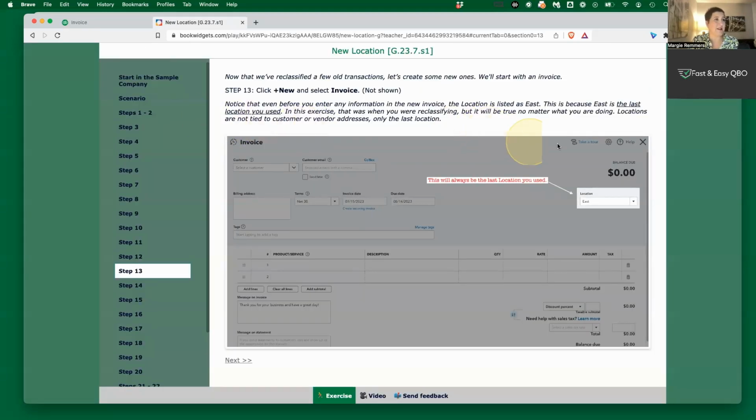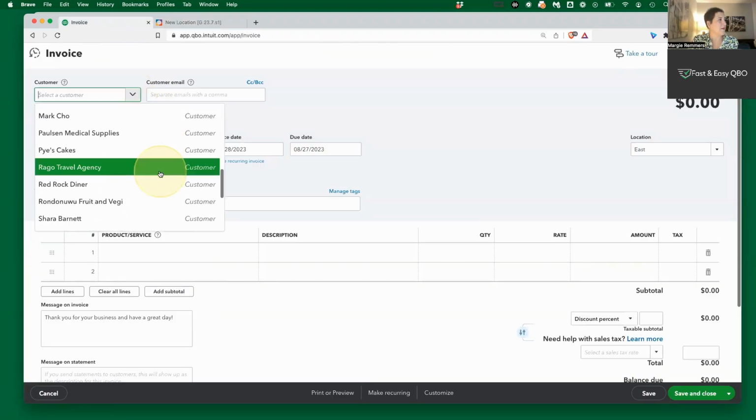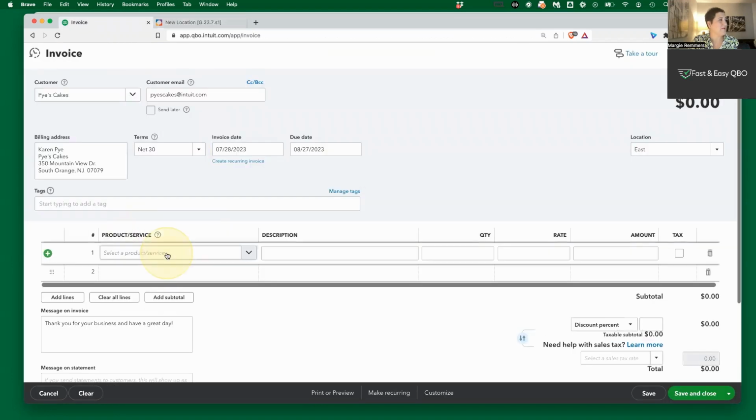That's not on the test, but it is confusing if you're working in it and you're like, what the heck? All right. So step 14, in the customer field, we're going to select Pies Cakes. So customer field, Pies Cakes. In the product service field, we're going to select Rock Fountain.